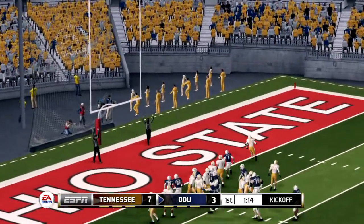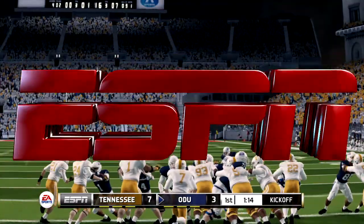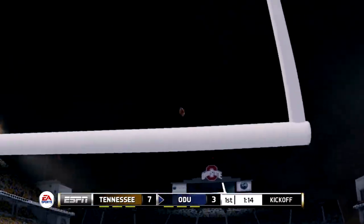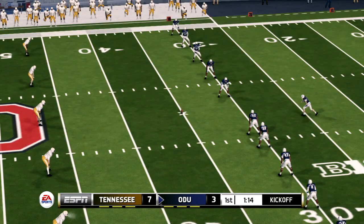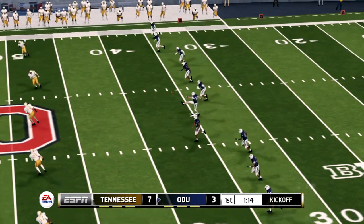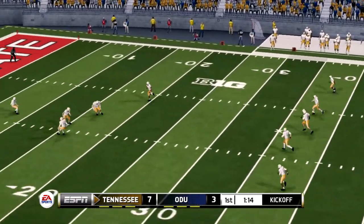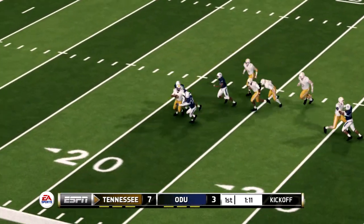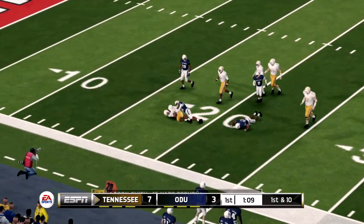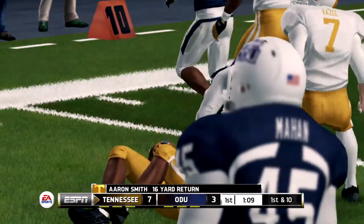He gets it up, and he's got it. Everyone's all lined up and ready for the kickoff. He's to the 20. They'll bring him down at the 22-yard line.